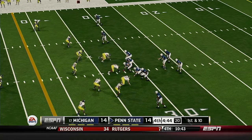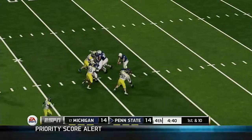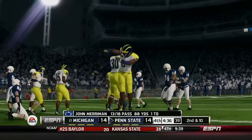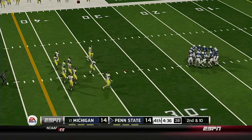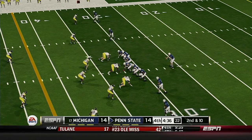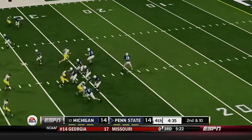Kill, kill, kill. Number 3. Strike to his receiver. No good. That makes it second and 10. Three down. Hey, alert 48. Hey, don't like the 48 right now. Red, two. Kill. Gunner, three.